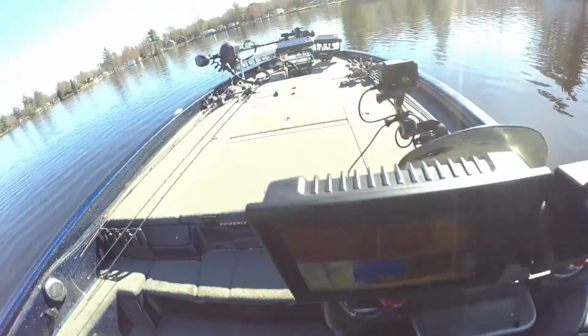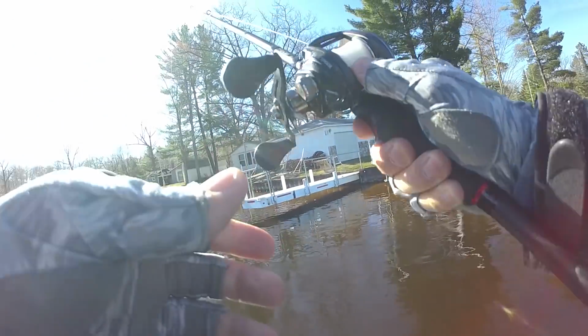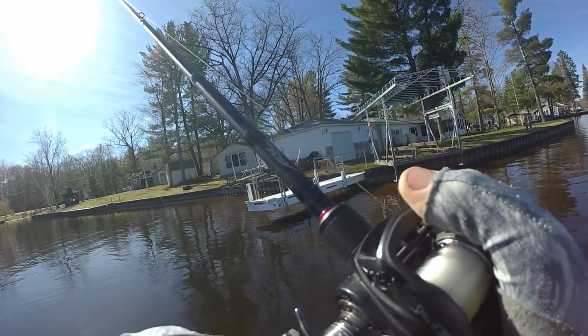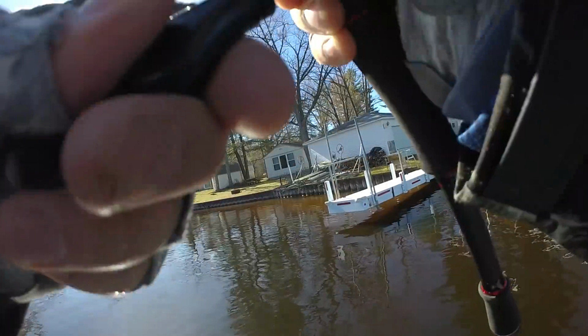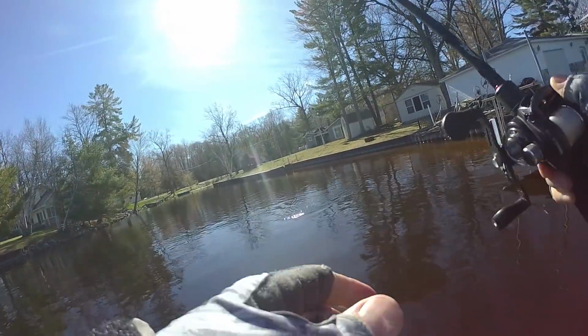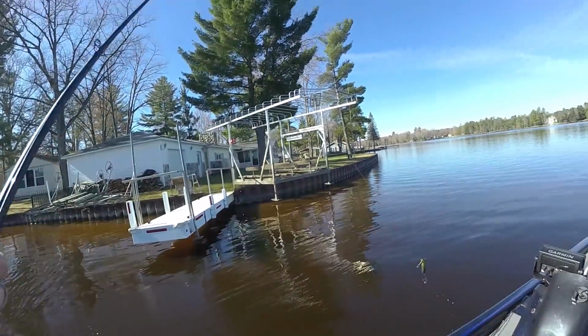Moving. That was pretty shallow. Oh, it's a stick. I thought for sure it was a fish. Look at that. First one of the day, a beaut.